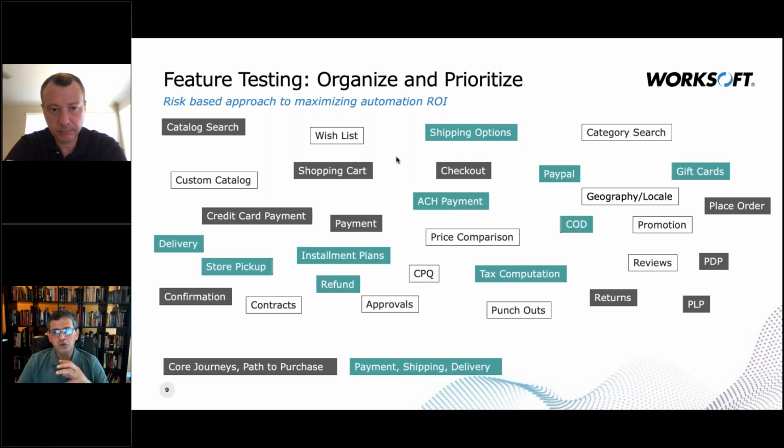By just automating a few workflows, you're going to cover about 80% of the user experience. And then you focus on variations therein, different payment methods, shipping, and delivery mechanisms, because these are the ones that may change from geography to geography. You may have different countries, you might have different payment mechanisms you support, different shipping mechanisms that you support.